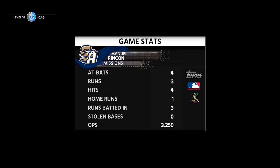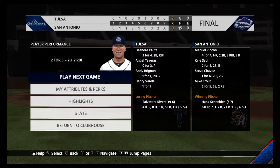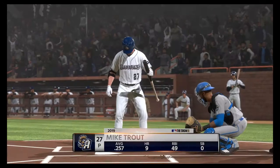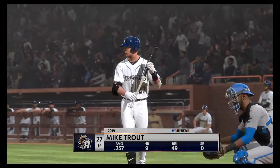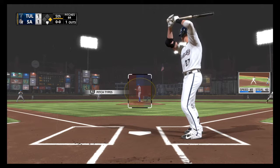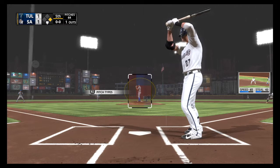Every game has its offensive stars, and in this one, he arguably shined the brightest. He's our top player of the game. Yeah, just a great all-around performance. Now at the plate, number 27. First at-bat of the game for him here in the 5th, as he was a late entrant into this one.